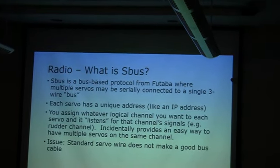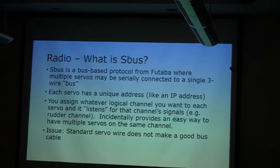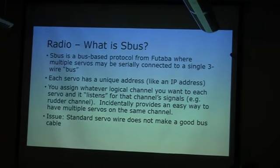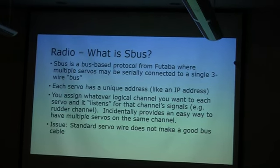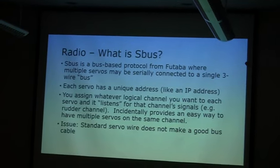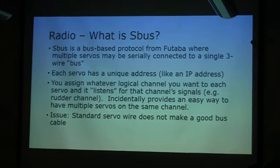way to hook up your servos developed by Futaba in the last 2 or 3 years, something like that. The idea is that rather than having every servo individually connected with its own wire to the receiver, you can have one servo that gangs to another servo that gangs to another servo, or you can have just one long cable that all the servos are tied into. So it's a way to hopefully simplify. It's like a daisy chain.